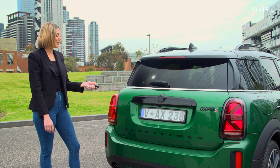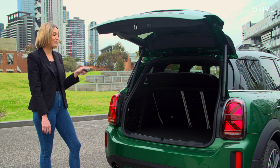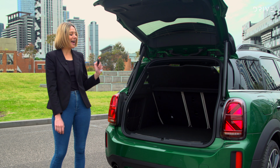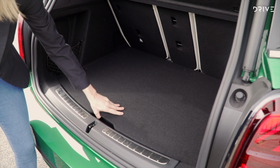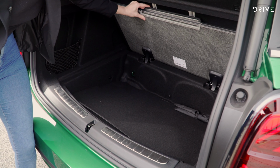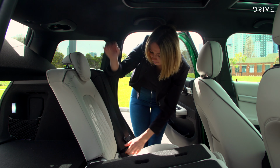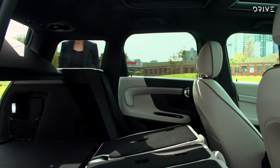You can access the boot via its power tailgate, and inside there is 450 litres of cargo space. There's also a luggage cover and a handy folding floor mat with storage underneath. The boot also has lights and an extra storage compartment. With the seats folded, the boot space expands to 1,390 litres, but you will need to go to the back seats to access that lever.